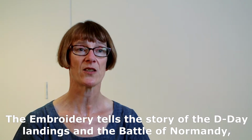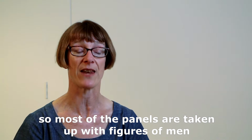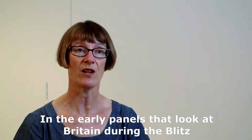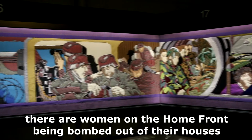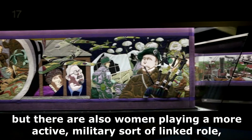The embroidery tells the story of the D-Day landings and the Battle for Normandy, so most of the panels are taken up with figures of men in the Army, Navy and Air Force, but women do feature. In the early panels that look at Britain during the Blitz, there are women on the home front being bombed out of their houses, but there are also women playing more active military sort of linked roles.